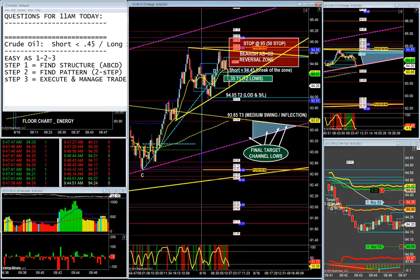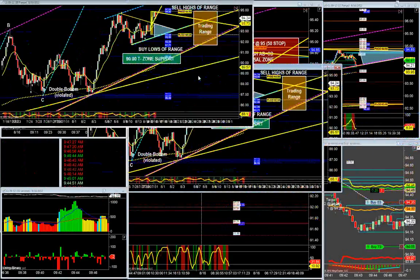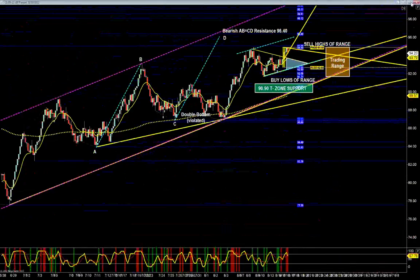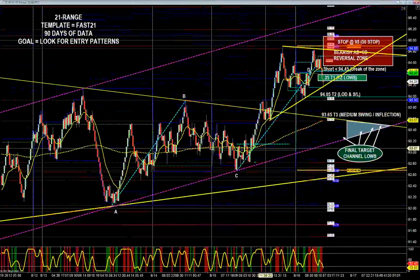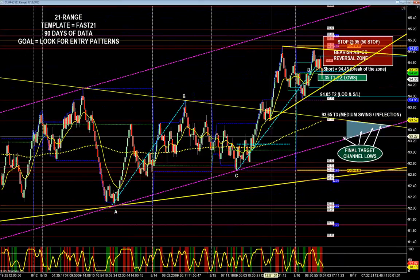Now, at 7:30 a.m. each morning, we go through our formal prep. And we found a very big clue in the form of an ABCD pattern. The ABCD pattern this morning was also located on our 21 range chart. You can see that ABCD right here. So the structure was easy. And we talked about how the structure will actually provide you with a range, right? And there'll be a range.